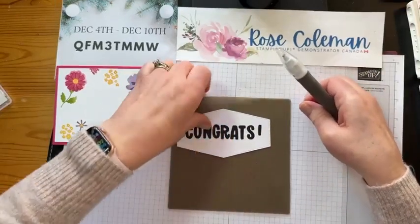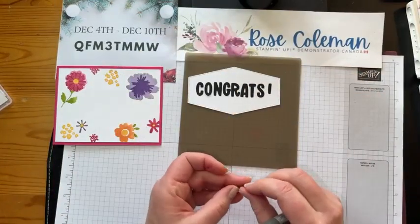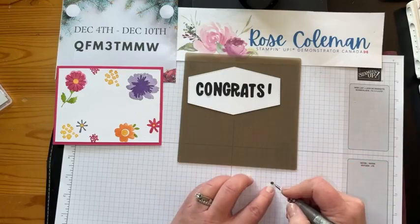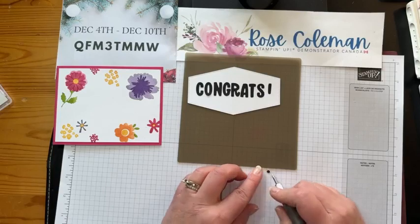Congrats. Okay, love it. I love the font. I love how bold these letters are. I think they're the perfect size. You can spell words on a card. You don't have much limitation. You can spell really big words if you wanted to. And also, if you're a scrapbooker, these are going to be perfect.